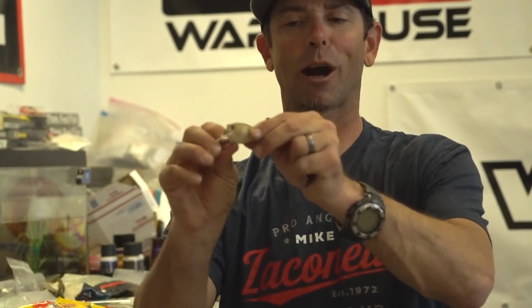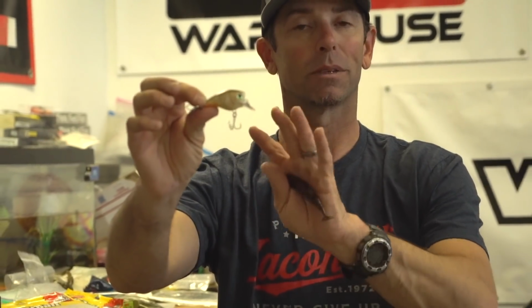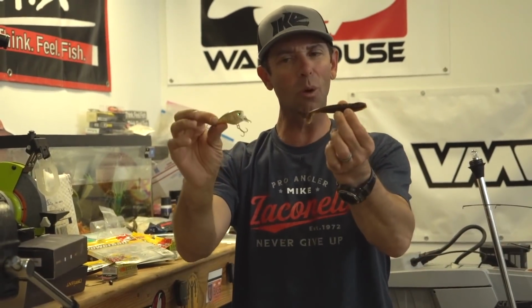A diving crankbait with a bill. It's also a swimmer. And depending on that bill depth, I could go from the middle of the water column all the way to the bottom. This happens to be a Rapala Brat, the deeper Brat with the deeper bill. I can get this one 4 or 5 feet. So both these lures are really designed to imitate the same thing.